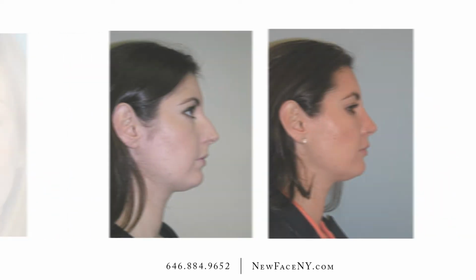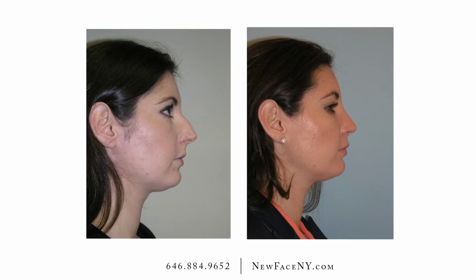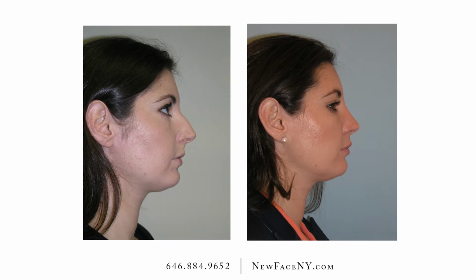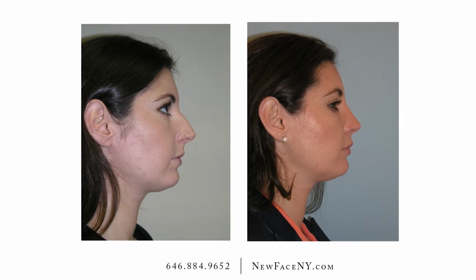In choosing a surgeon for your rhinoplasty, I think it's important for there to be three things. You need to have good communication. You have to like their aesthetic. Make sure that you like their before and after results. And also, make sure that they have a lot of experience in doing that operation.